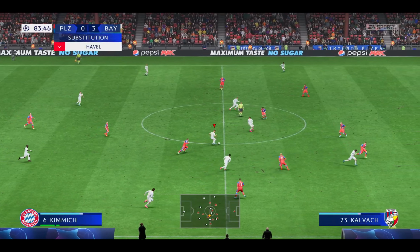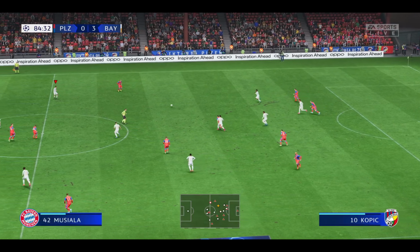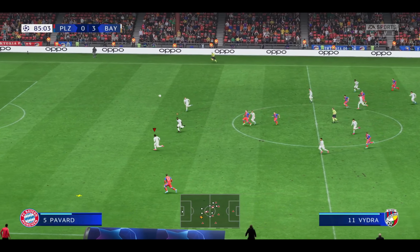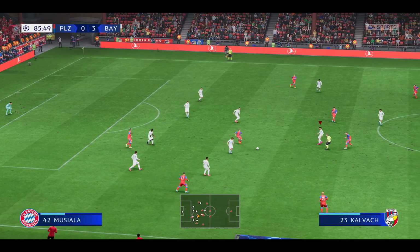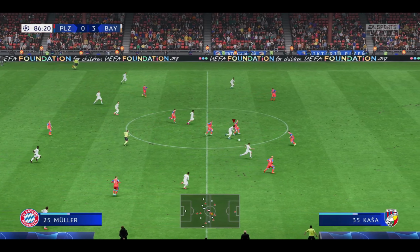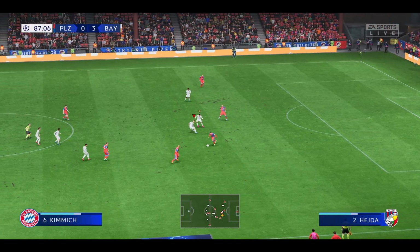Serge Gnabry. Jamal Musiala. Nicely timed tackle. Vidra. The ball with Corey. And the counter-attack is on. Options available. And it looked like open road for them, but up a dead end.